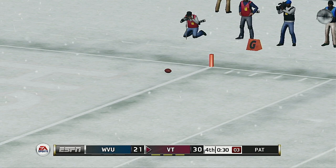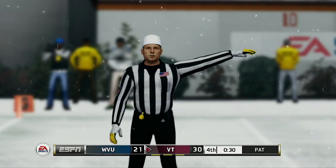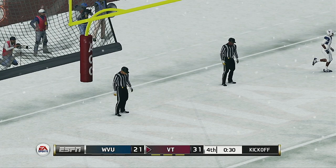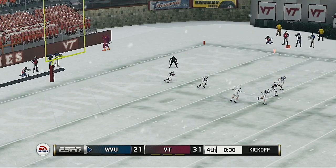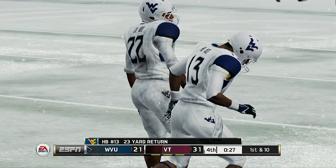Looks like they didn't get the play off quick enough. Delay of game, offense. He splits the uprights with the extra point. Looks like they're ready for the kickoff. He sends this one deep. And he makes it out to about the 21-yard line. Let's see what they can do on offense as they take possession after the return.